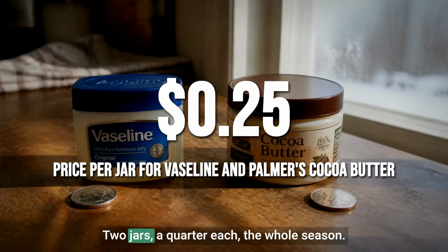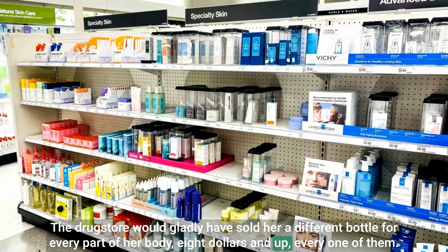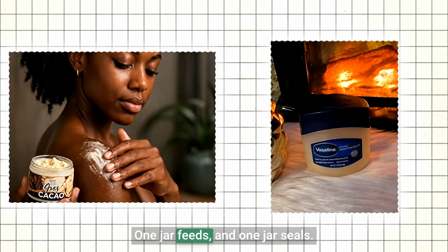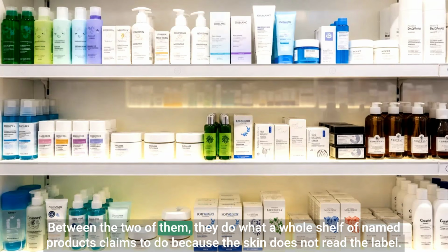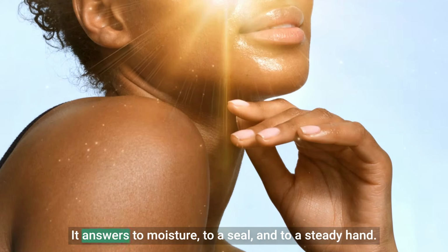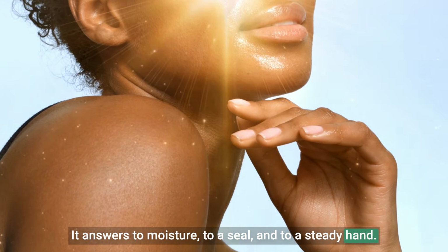2 jars, a quarter each, the whole season. The drugstore would gladly have sold her a different bottle for every part of her body, $8 and up, every one of them. Why it worked. 1 jar feeds and 1 jar seals. Between the 2 of them, they do what a whole shelf of named products claims to do, because the skin does not read the label. It answers to moisture, to a seal, and to a steady hand.